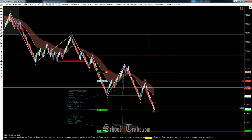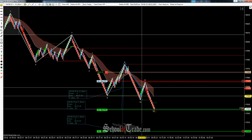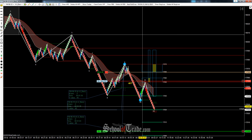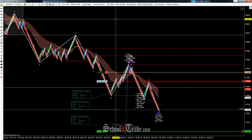Now, if you did take the other wave pattern, we're testing it. Tested 924, see if they can get it filled. If you did take this as a wave pattern, you're also looking to take your profit down at 17,910, and that's the next area there. So just got some more profit taken off. Beautiful little move down here.